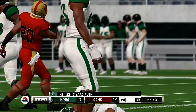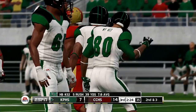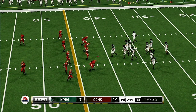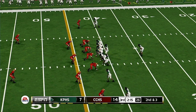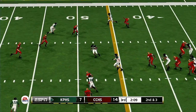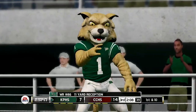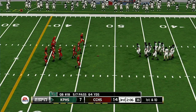Up the middle for a nice gain. They need about 3 yards to get the first here on second down. Gets it. He's in space. Good pitch and catch there on second down. Yep, it was good enough to get him a first down. That's just a nice play. First down.